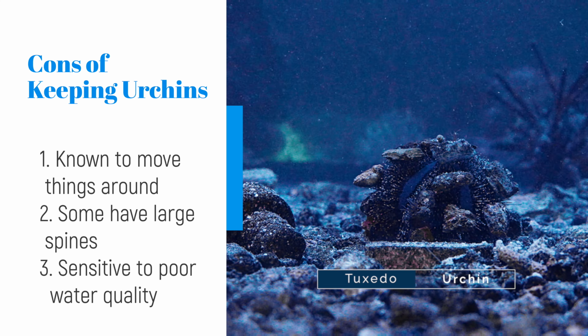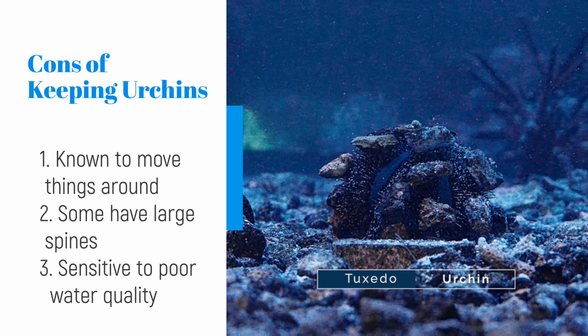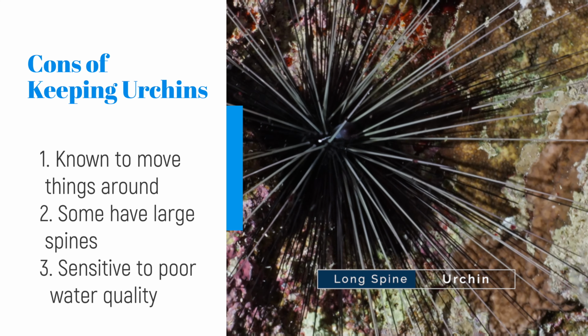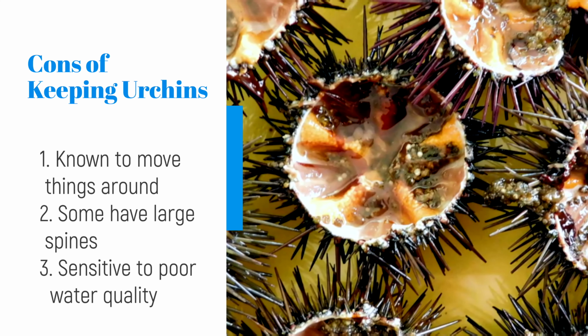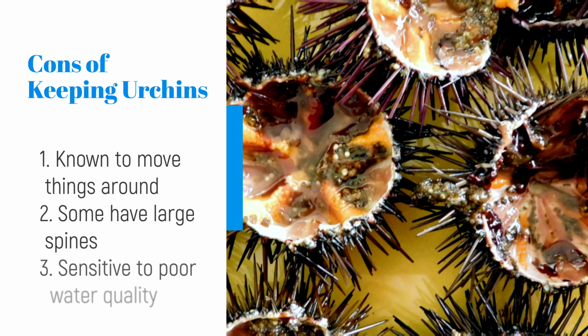Some of the cons of urchins are, they can and often will pick up things as they move throughout your tank. Although it might make for a good laugh, it can also become quite annoying if they move something of importance like a frag. Some of the larger varieties can have long spines that can cause quite a painful splinter if you actually bump into them a little bit too hard. And urchins can be very sensitive to any decline in water quality and can quickly perish if you let any parameters get out of hand.